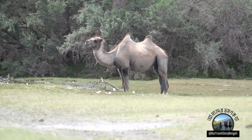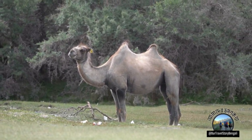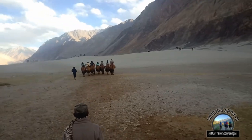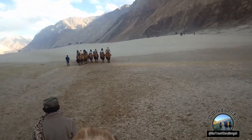The Bactrian camel, or double-humped camel, found in Hundar sand dunes in Nubra Valley. Since ancient times, on the old Silk Route these camels were used for trading activities. Few were left in Ladakh. Now they are used for camel riding for tourists.